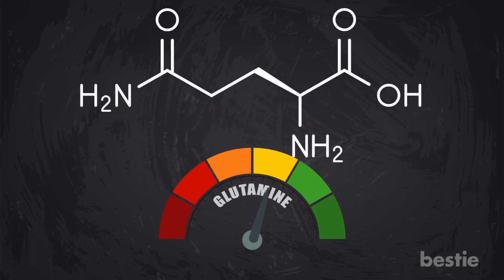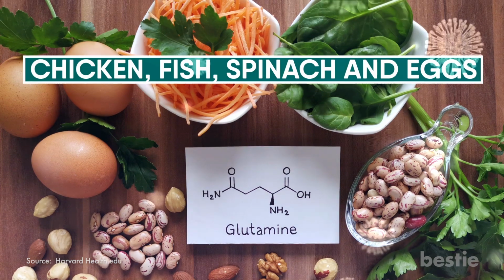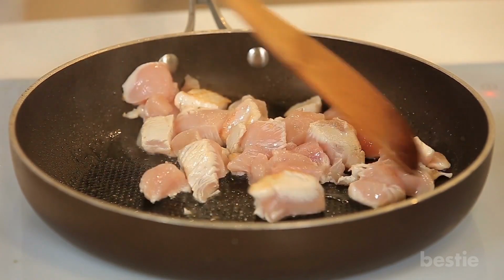Glutamine is an important amino acid that helps your immune system. It's found in foods like chicken, fish, spinach, and eggs. Studies have shown that a diet high in glutamine can prevent damage from harmful bacteria. So there's another excuse to cook chicken for lunch and dinner.